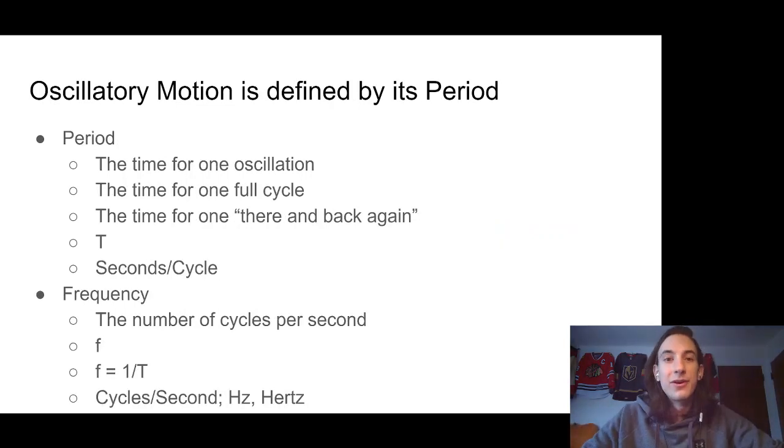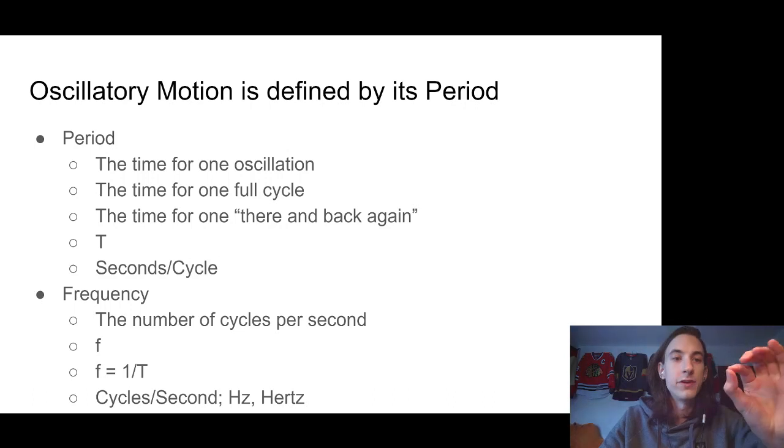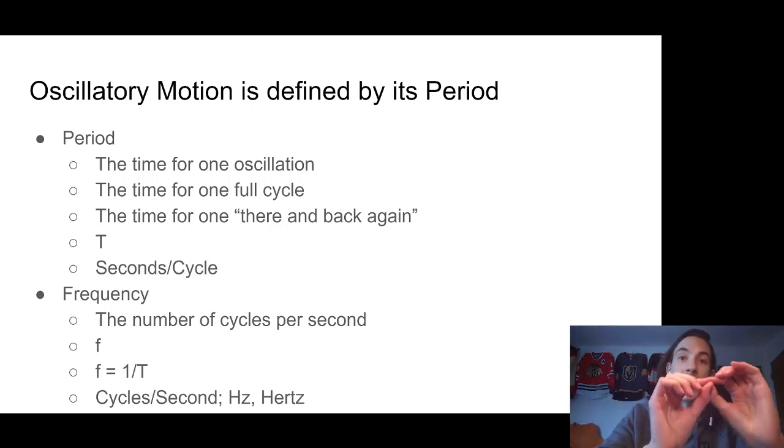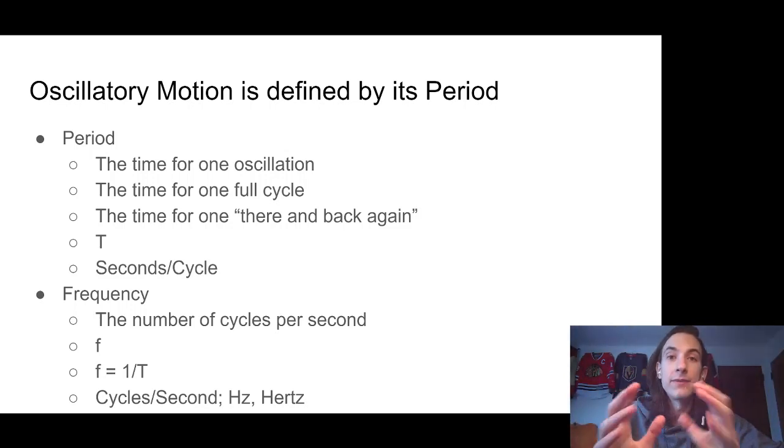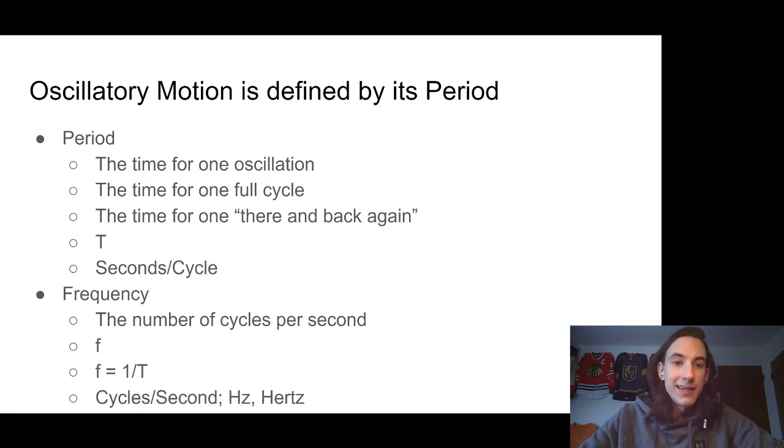So oscillatory motion is defined by a few things, and one of the most standout things about it is that it has this quantity that we can define as the period. The period is defined as the time for one oscillation. Another way to think about an oscillation is one full cycle, or what we called it in class, one there and back again. So you start at one position, you go away, and then you go back to where you were. That full there and then back is one cycle, one period. So the time that it takes to do that is the period. Our symbol for period is the capital T, and it's in units of seconds per cycle. So how much time for one cycle.